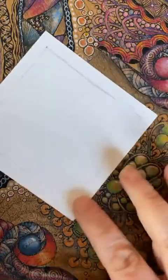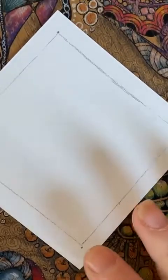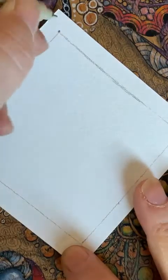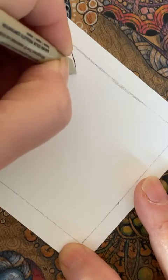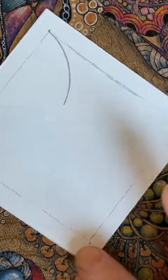Here we go. I'm going to go a little bit larger. I'm going to start in one of the corners here, and I'm going to come in and create a bit of a curve. Let's have a go. I'm not going to go to the middle. I'm just going to create one that feels about the right size. There we go.